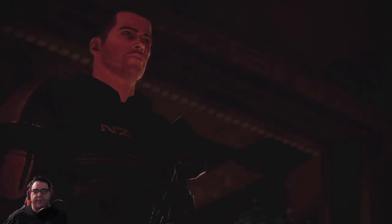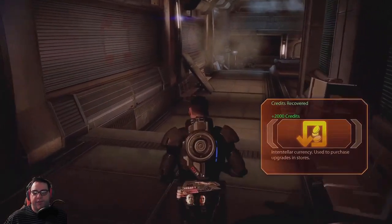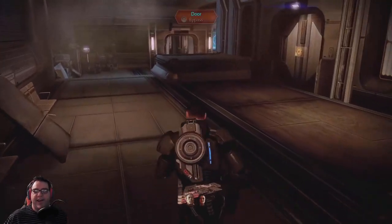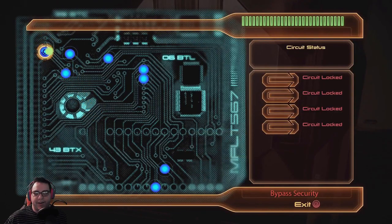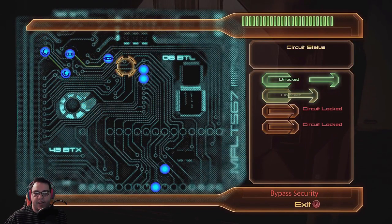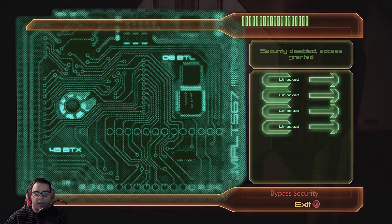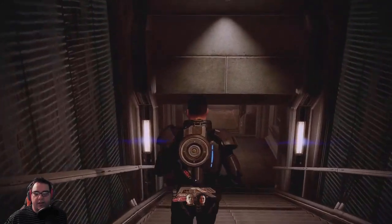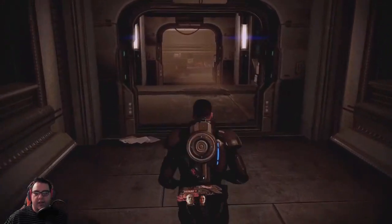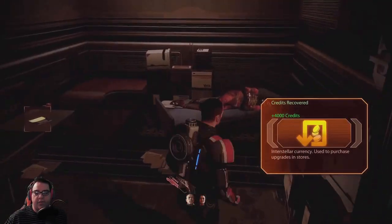Yeah, die, you damn Batarian bastard. Could have helped us anyway. Let's move. Yeah, he couldn't have helped. But we'll still take his credits, though. Talk about being a grave robber. We'll take that wall save.